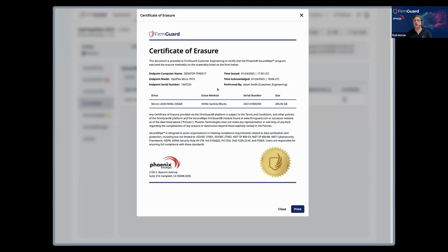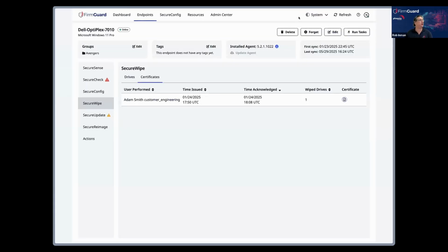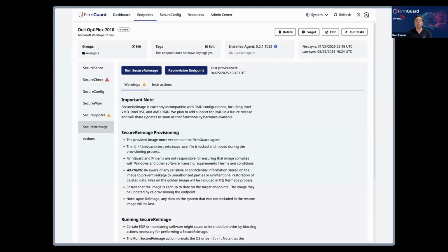So a lot of customers are very excited about this feature, again, because of how it streamlines the way to be able to wipe a drive for a customer. So that is the third feature. And now the fourth feature I want to talk about is secure reimage. Now, this is a reimaging product, but what we're adding to it is the remote functionality of it.